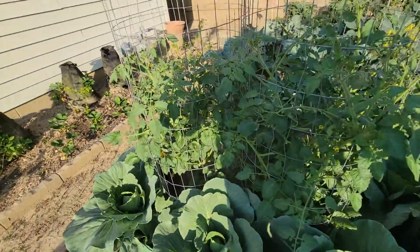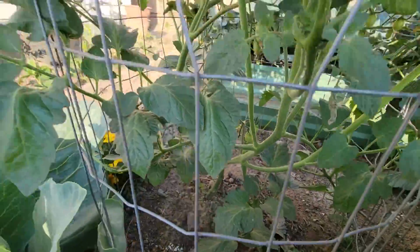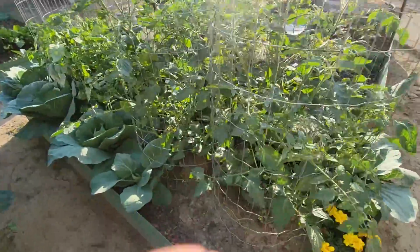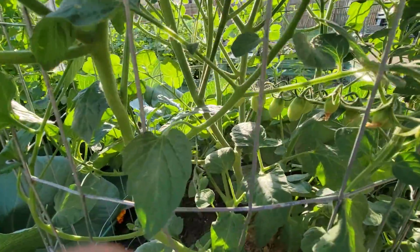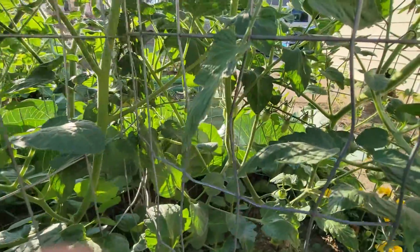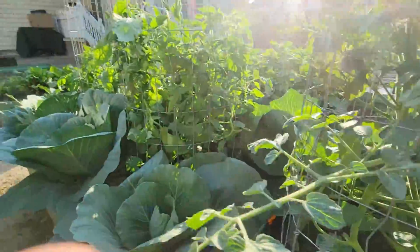We got the grape tomatoes. We've actually got quite a few. You can get over here out of the shadow. Bunch of little grape tomatoes in there. I think pretty much everyone pollinated on both of these plants. The first little run there.